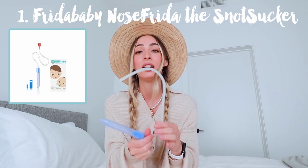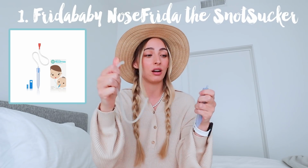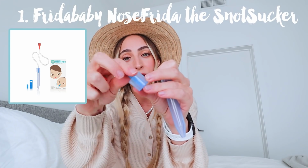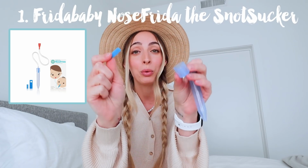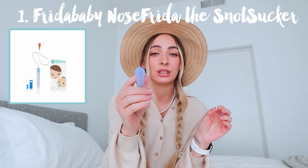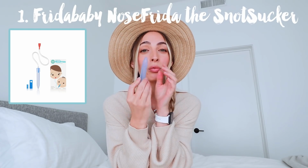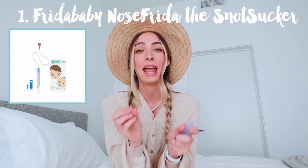You can hand wash it, or you can throw it in the dishwasher. So then you have this tube that also comes off. You have this piece that holds the filter, which you should change every time you use it because little boogies will get in here. And then you have this tube right here, which is the blue end. It goes to your baby's nose. And if you can see, there's a little hole right here that will go right at the end of your baby's nose and create that little seal and suction.